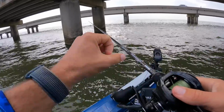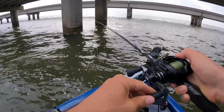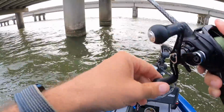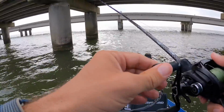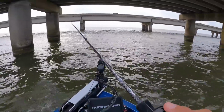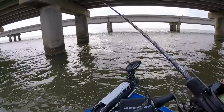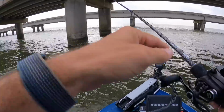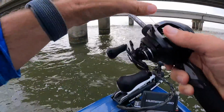All right, remember I mentioned the key to this is putting the puzzle together. You gotta look for subtle hints. Both the trout I caught, now granted they were foul hooked, both of them are on the back side of this piling. Not this exact one. I've been moving along the bridge, but basically they both came casting right adjacent to that piling and working it back toward this one. So that's kind of where I'm gonna focus now. See if it's just a fluke or a trend.